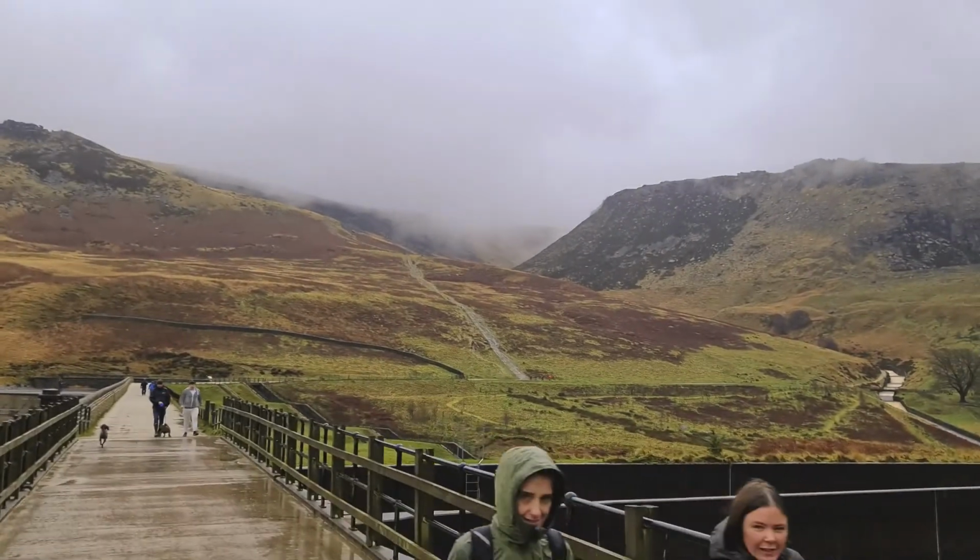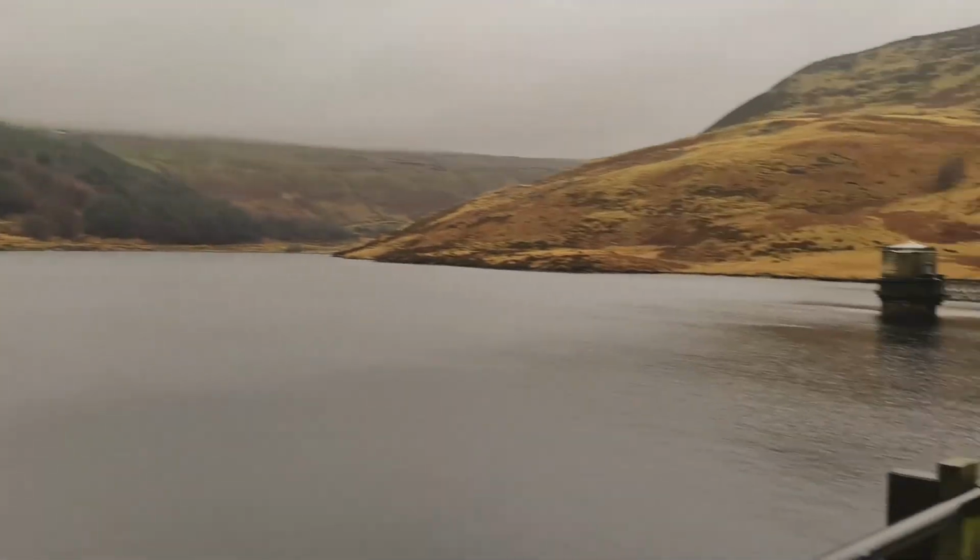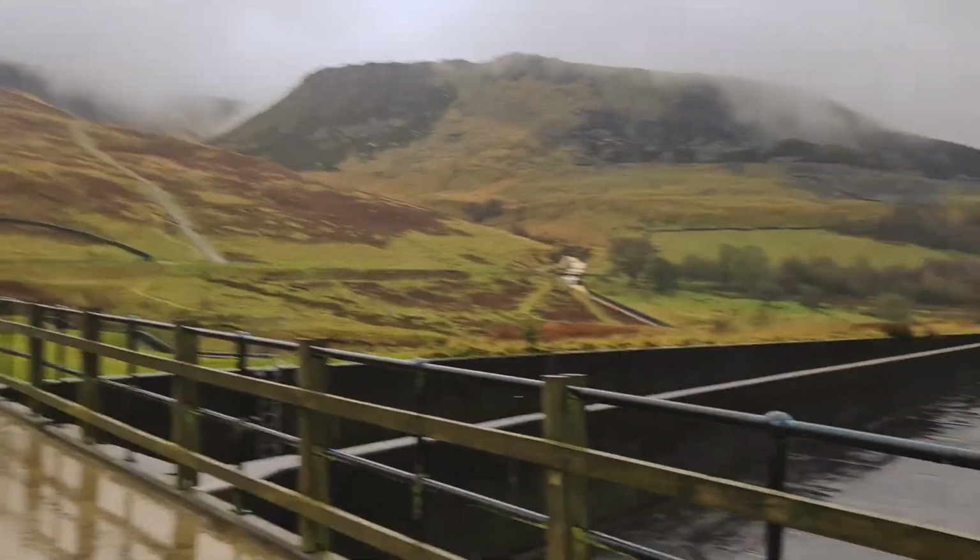Just coming down to cross the reservoir, across the bridge, and then we're going to head up into the hills. Bit of cloud on the top, but I'll show you the views. So it's up there, look, and the reservoir is across there. It's beautiful.